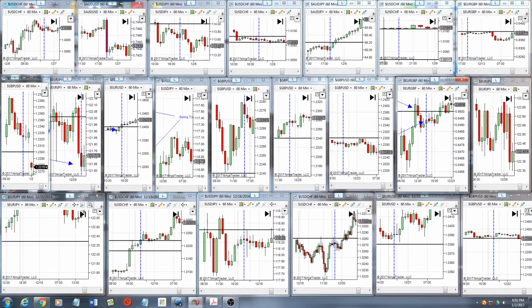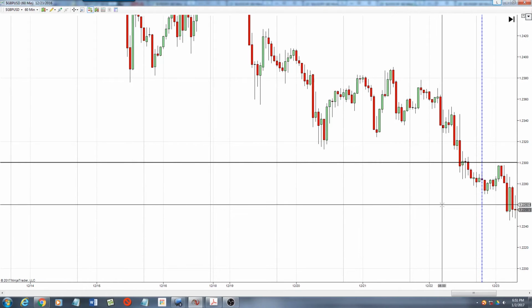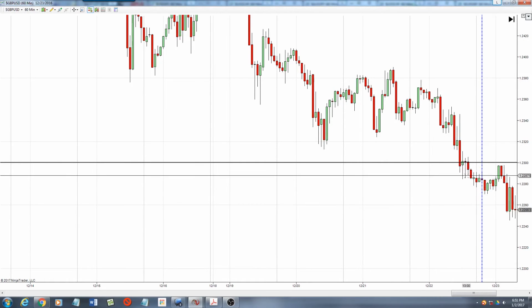Okay, next trade we have was selling the GBP USD cross at 7 p.m. This was for trade date 12/22. So this was following up from those overnight trades. We had an intraday signal. So we sold a 2300 strike, and actually we got really good premium on that. We had $30 of premium on that sell.